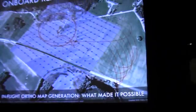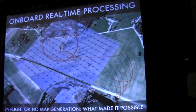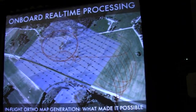Because, paraphrasing Mike Tully here, it's not about remote sensing pixels or elevation anymore. It's about providing information and solutions so that you can make faster and smarter decisions. So that's why I'm excited to talk to you today about onboard real-time processing, on specifically what I know, which is in-flight ortho mapping, generated in the air as captured. So imagine what kind of decisions a mission commander could make if they had real-time map lines. So there are 6 things that made it possible.